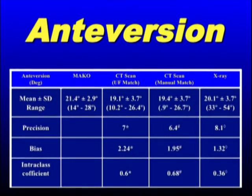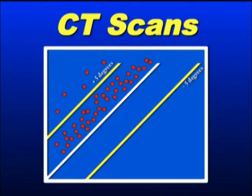And likewise with anteversion. Our bias is a little higher with anteversion. Anteversion is a little harder to be as accurate with no matter how you do it, manually, computer, or robot. But our precision is still quite good there. And if we look at a scatterogram, we can see that we have very few outside 5 degrees, but there are a few, so essentially the robot is no more accurate for inclination or anteversion than I was with the computer.